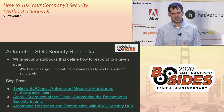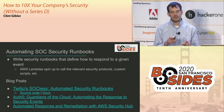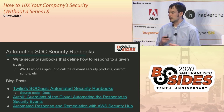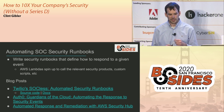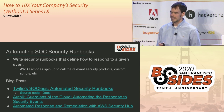Another idea is automating SOC runbooks. So basically, rather than manually responding to everything, define your response process, and then have some lambdas automatically spin up to either call the relevant security products, run custom scripts, and so forth. So Twilio released a tool called Sockless. Auth0 talked about this as well. And then the AWS Security Hub has a nice blog post about this idea also.